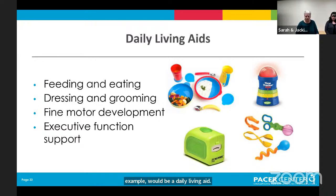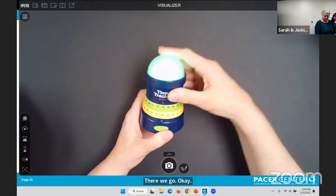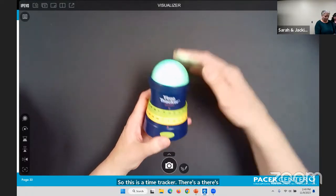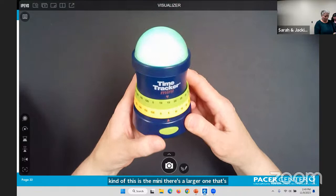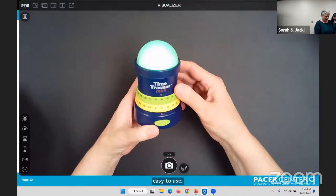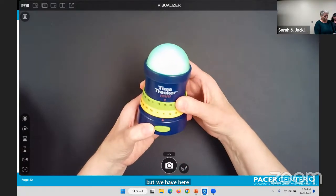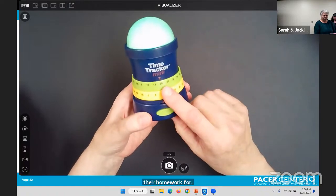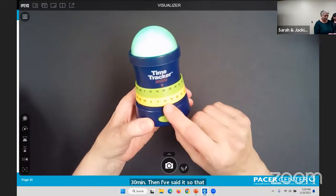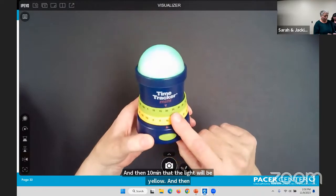So I'm going to just show you a few of these. There we go. Okay. So this is a time tracker. This is the mini. There's a larger one that's taller, but I like this one because it's so easy to use. The light never represents very well on the screen, but let's say we want a student to do their homework for 30 minutes. Then I've set it so that there's 20 minutes that the light will be green, and then 10 minutes that the light will be yellow. And then when I push start, it turns to green and it will show the green light.